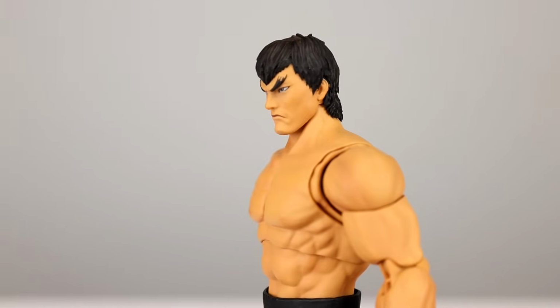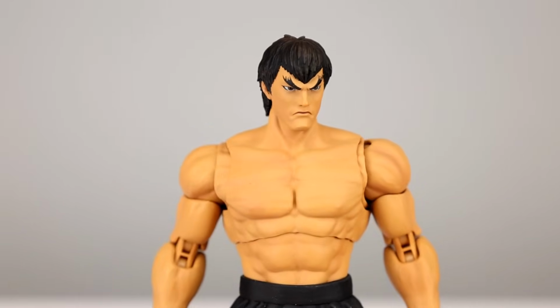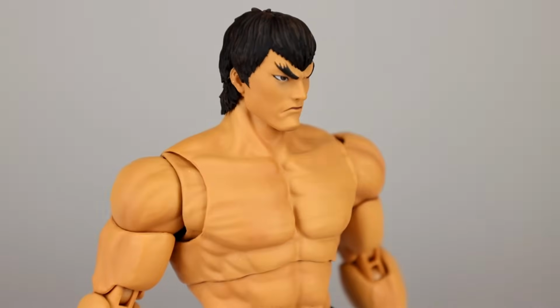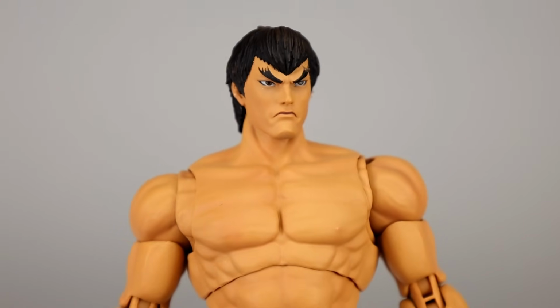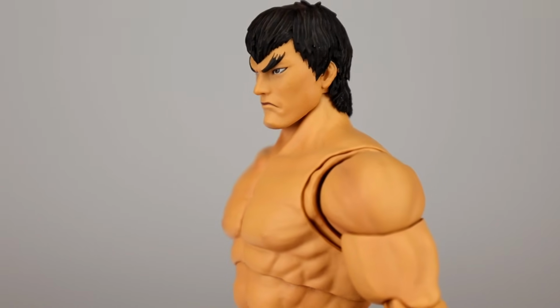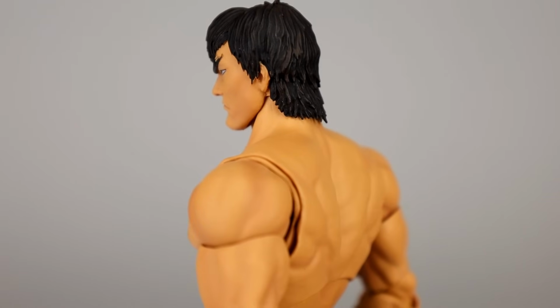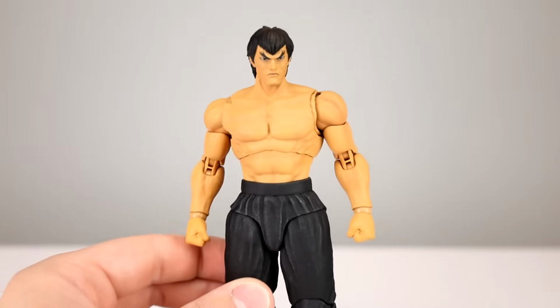But I love the head sculpt. I think they just nailed it. I think he looks fantastic. The hair is actually all one sculpt onto the head, by the way. It's not a separate piece, so they had to paint that, and they did a good job. The eyes are super clean. This is one of their best head sculpts, if you ask me. The hair does come down the back. I think that looks great. It looks exactly the way I want my FEI Long to look, and I'm very happy.